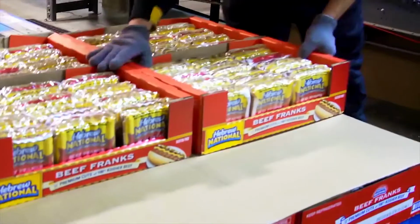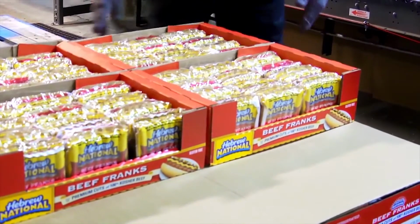Tell me why the Hebrew National is so special. Because ours is so simple. 100% kosher beef, our own spice blend, that's it.